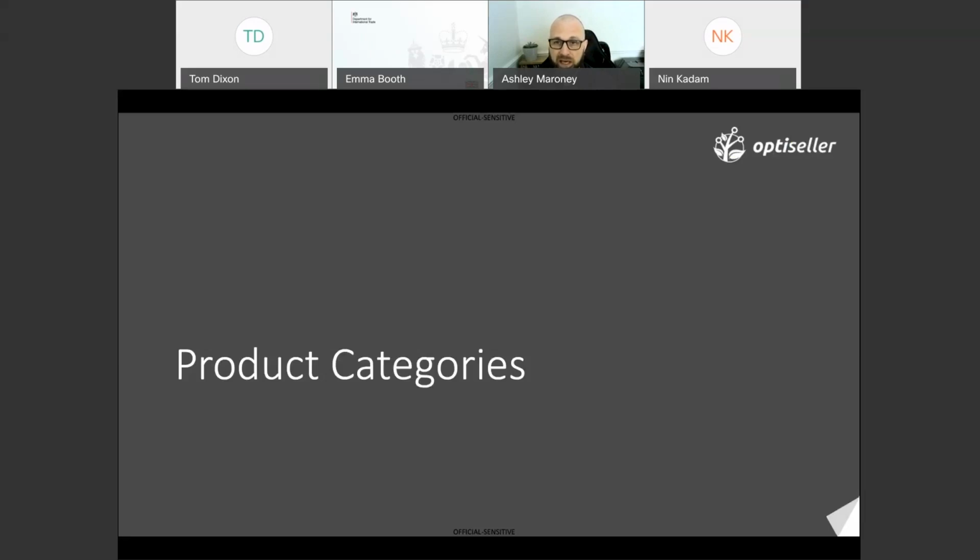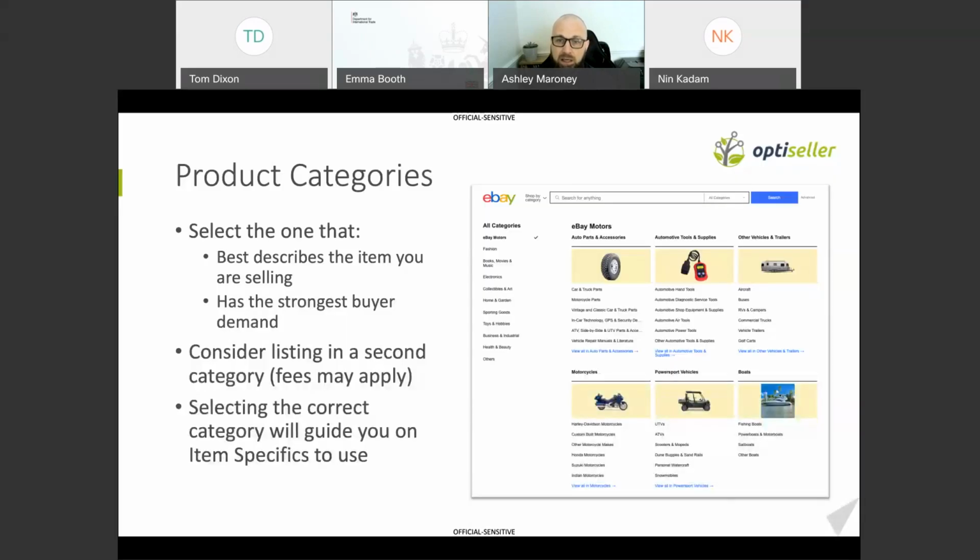We'll start with product categories. It might sound obvious, but the first thing you need to do is make sure you're listing in the right category. It's surprising actually that even some of the most experienced sellers on eBay can find this difficult at times, just because there are so many categories. There's a lot of detail within the category structure on eBay. So the first thing to consider is what's the best category for the products that you're selling. When you start your listing, eBay will actually offer you some suggestions, but you need to consider if that is the right one for the item that you have.